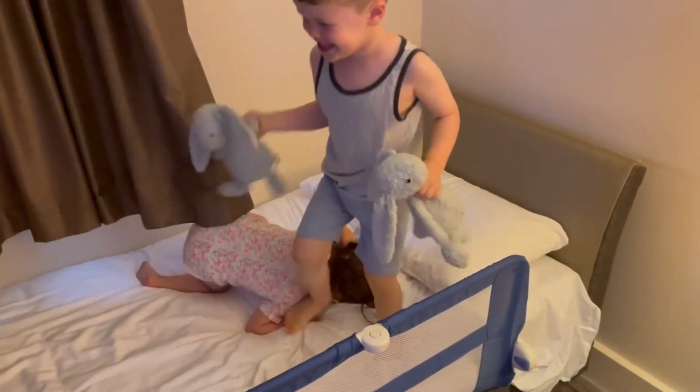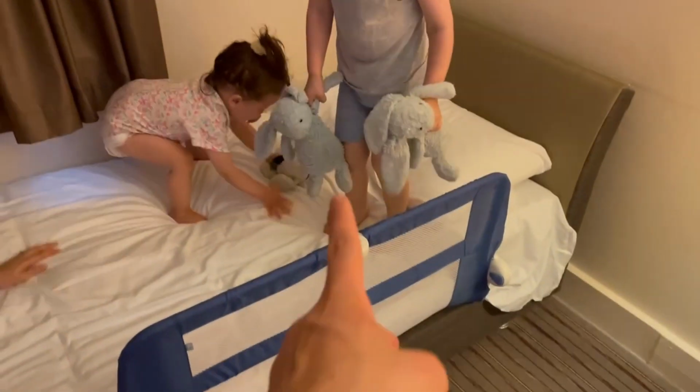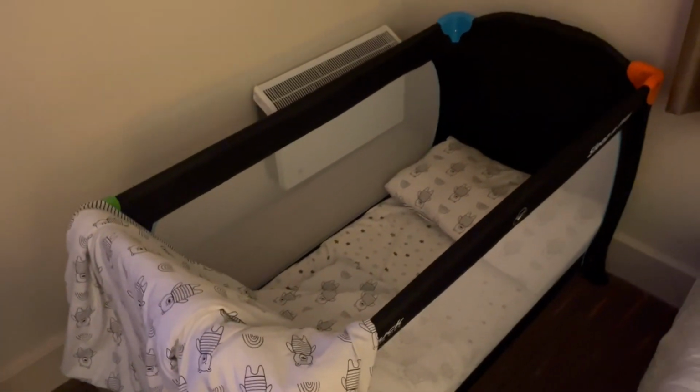It's quite warm in the room, so yeah, Emma's going to stay in a vest, Edison's in his vest and shorts. Yep, we're going to have Edison sleeping in this bed, me and Mummy obviously in the main bed, and if I spin round, we bought a travel cot for Emma.